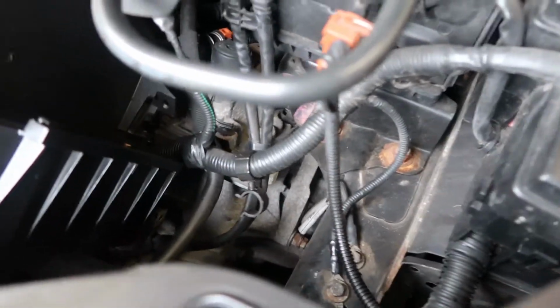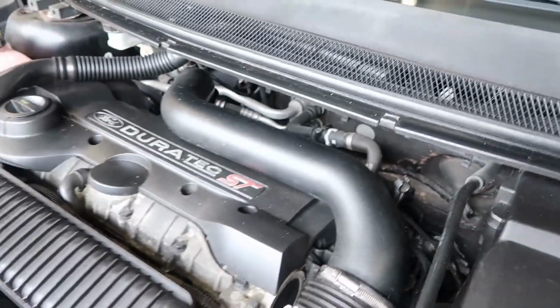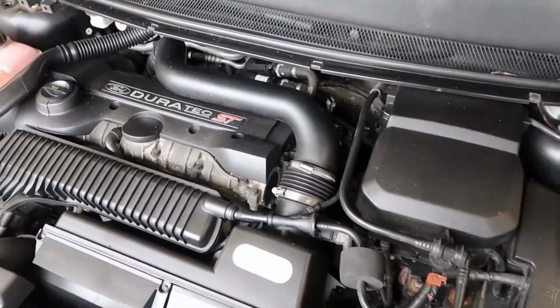Check for rusty bolts, things like that, wires that don't necessarily go to the right place. You're just giving it a quick once over, like I say, just to make sure that everything's in fine working order. Right, so we'll move on to the outside of the car now.